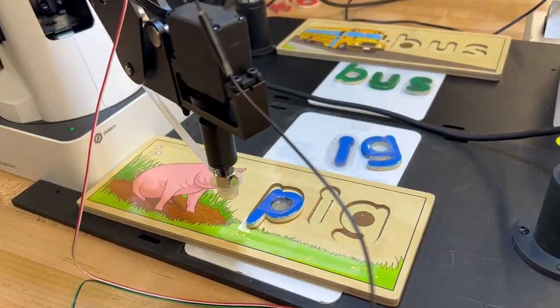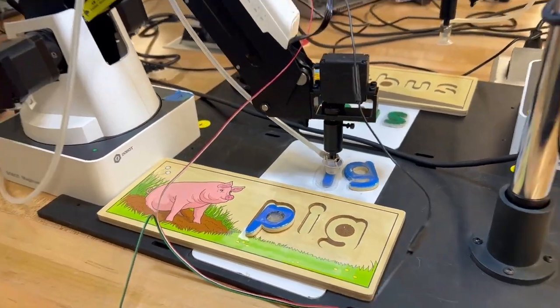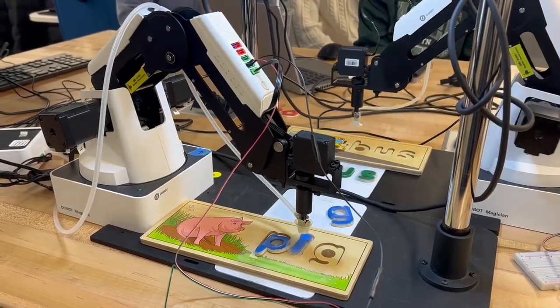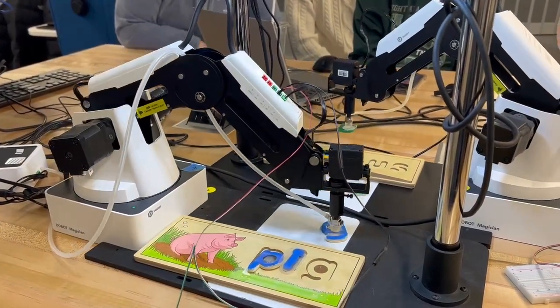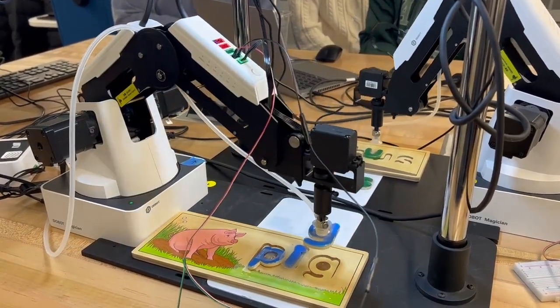For Task 1, we needed to locate and move green letters to spell out the word "bus" for our partner group's Dobot. Task 1 used the color identification and repositioning methods we used in the previous labs. Task 2 required shape and feature recognition, angle matching, and precise placements that we learned from the previous labs to complete a puzzle.